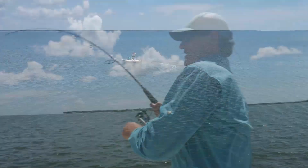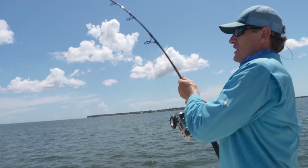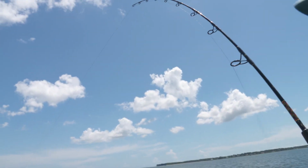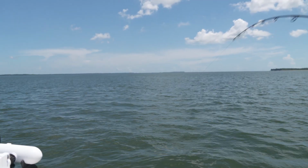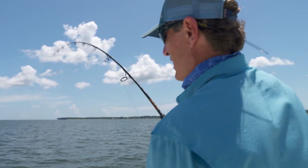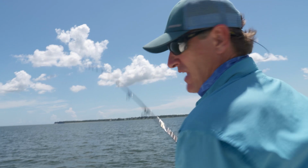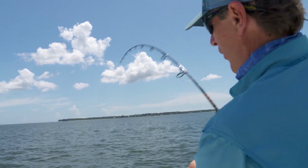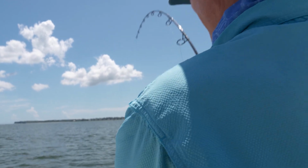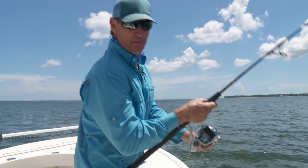So got it. This another big jack. Boy, they're just amazing. It's hard to tell how big this one is, but there's a whole big group of them on the surface, and they're obviously hitting bait on the surface. So what we did is we threw some plugs that kind of floated up near the surface, and boy, this last one just smashed it. Chris has helped me out a little bit with the boat too.